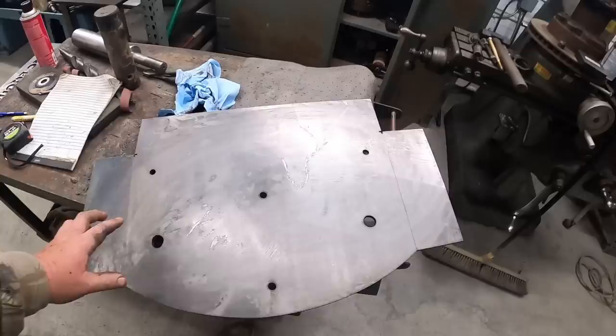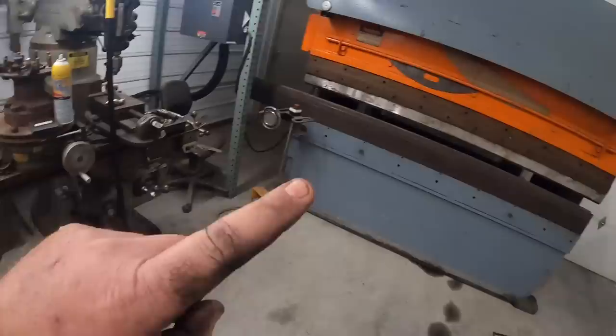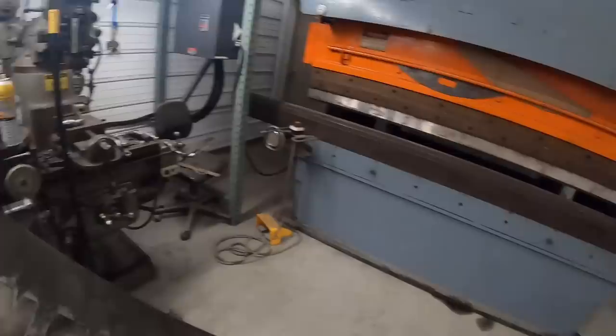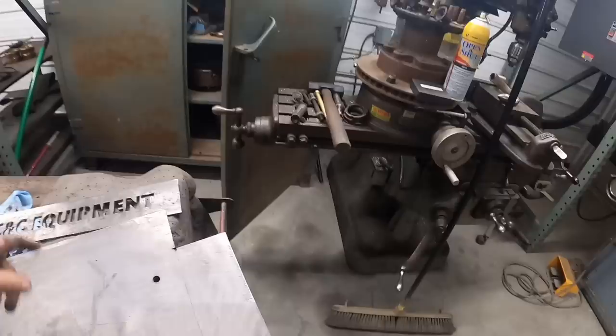Alright, so here's what we got going on. We got the bottom of the box and three sides cut out. So what I'm going to do is put this on a press brake here. I'm going to bend probably this side up first and the two sides. And then we got the back here, which is going to bend around this radius. So we'll probably bend that by hand. I'm not sure. I might bump it in there and bend it a little bit. But we'll get set up here and get this piece bent.